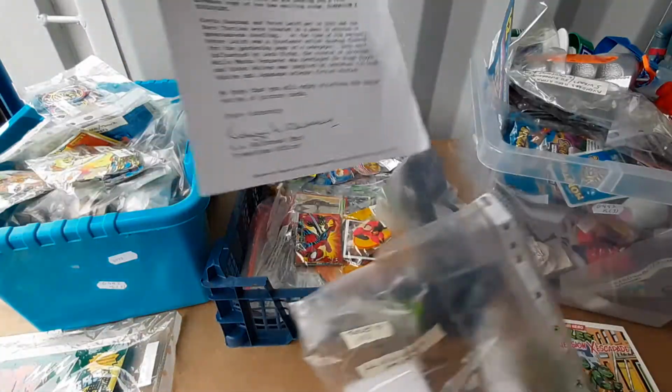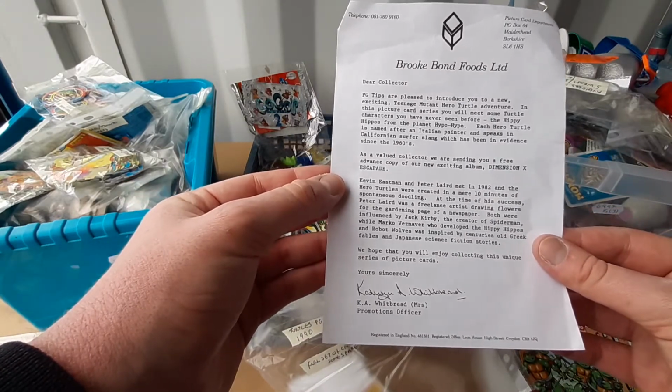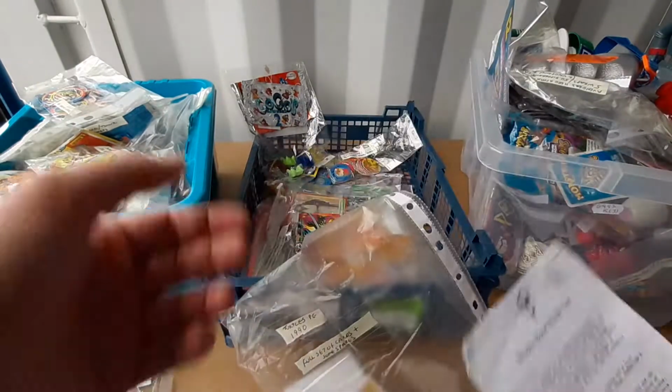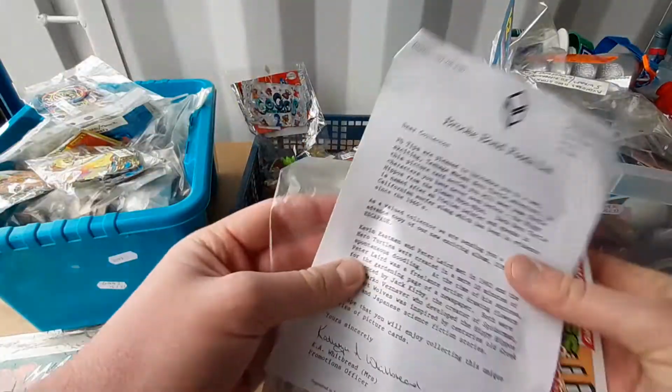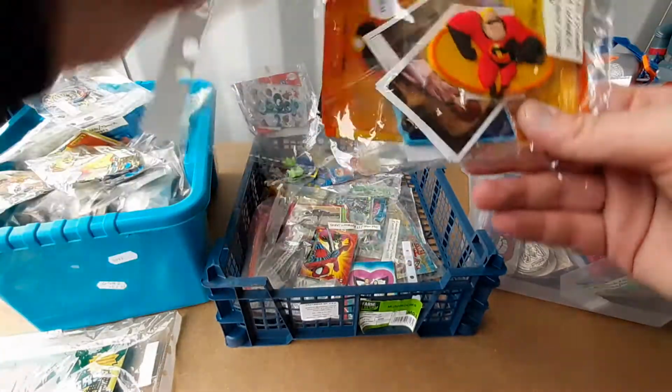But yeah, nonetheless, pretty cool. There's a leaflet that came with it, I assume, or at least someone must have mailed off to Brook Bond Tea to get something. I don't know, but yeah, it looks to be complete. It says it's complete anyway. Not worth a whole lot of money anyway, as I already mentioned.